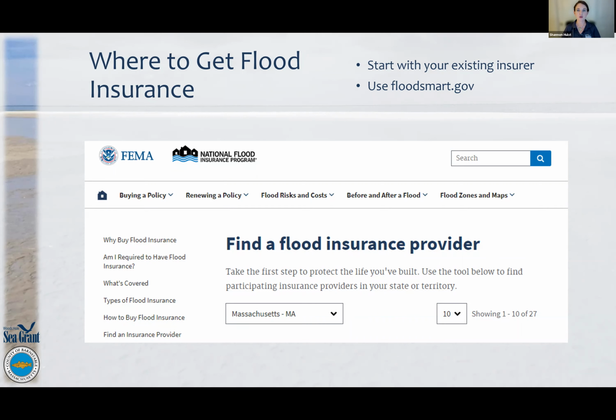However, if that doesn't work, and they can't get you a flood insurance policy, then what you do instead is go to floodsmart.gov, which is FEMA's National Flood Insurance Program website. It has the answers to all of your flood insurance questions. And you go to the section on buying a policy, and then you look for finding a flood insurance provider.